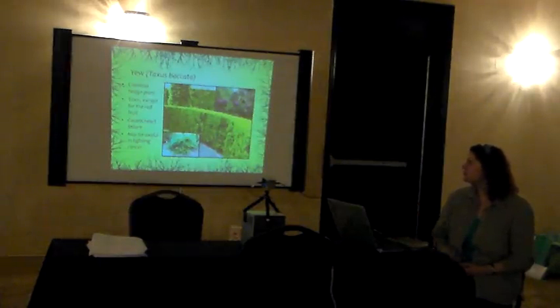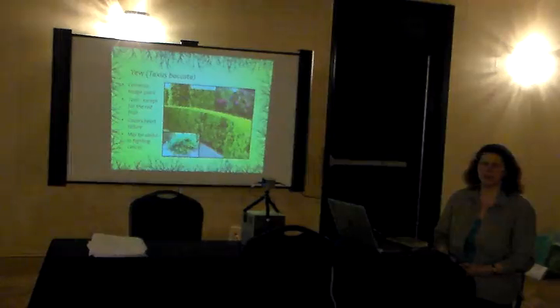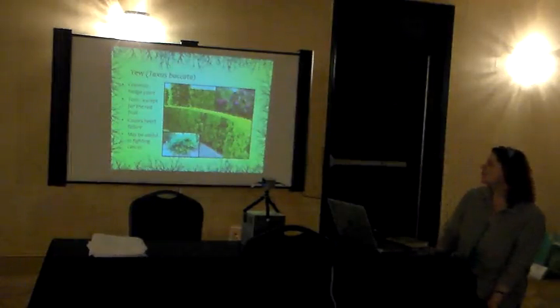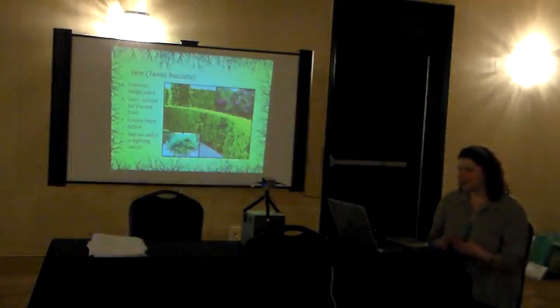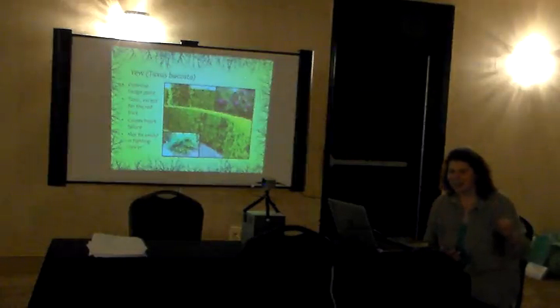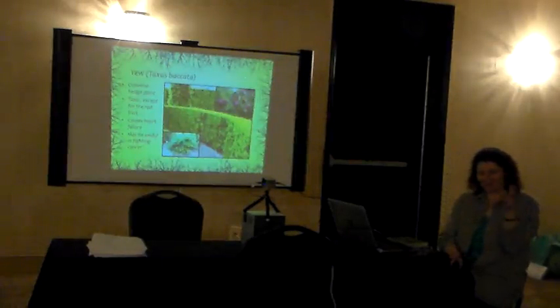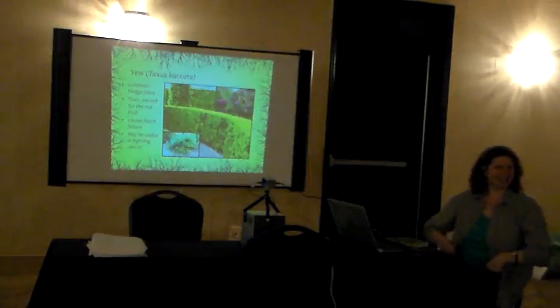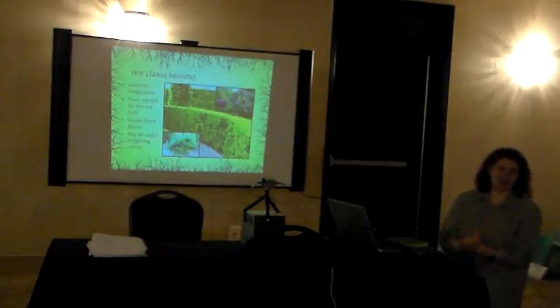So yews, very, very common hedge plant. The trees are slow growing, the hedges are not. Your constant battle around here is keeping the hedges in check. What's really funny about the yew plant is that pretty much everything in it is toxic, except the red berries. Which is really strange, but the black seed inside the red berry is highly toxic. So if you eat the red berry and spit out the seed, okay. But again, it's probably better off just not eating the berries.